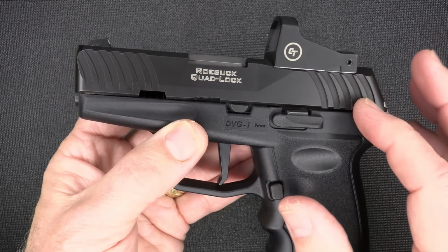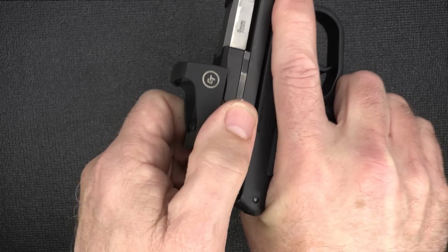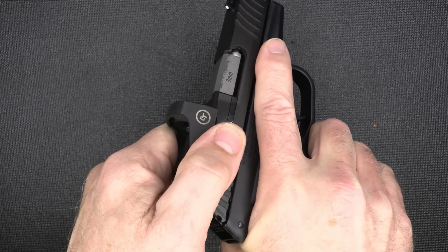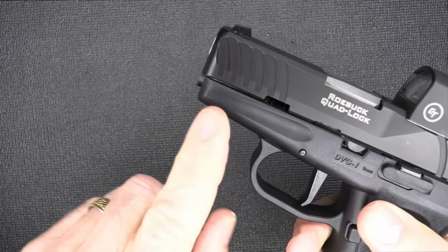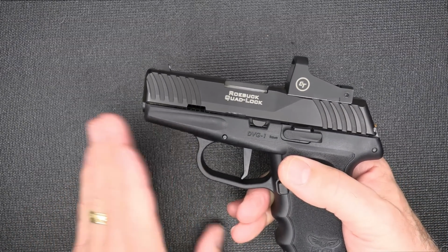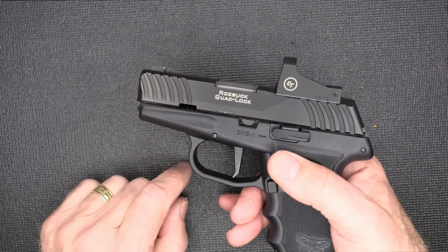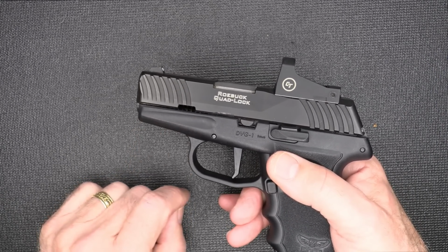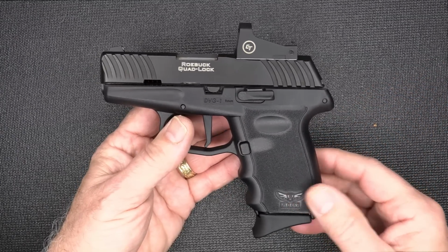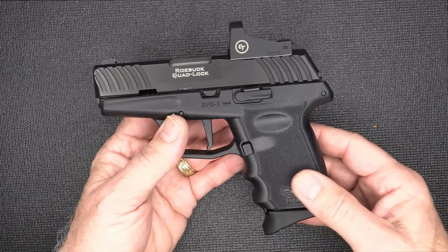Also, your slide cuts here, they're very angled, so it allows you to grab it. And being a really short slide, it's important to have that little bit of extra to pull back. And now we have front slide serrations. It's funny, there's no Picatinny rail, but on the CPX now, they have a couple of models that have Picatinny rails. It's a very short two-slot pick rail. So SCCY is moving up, adding up. I don't know if you ever watched the old Jeffersons, but moving on up to the SCCY.